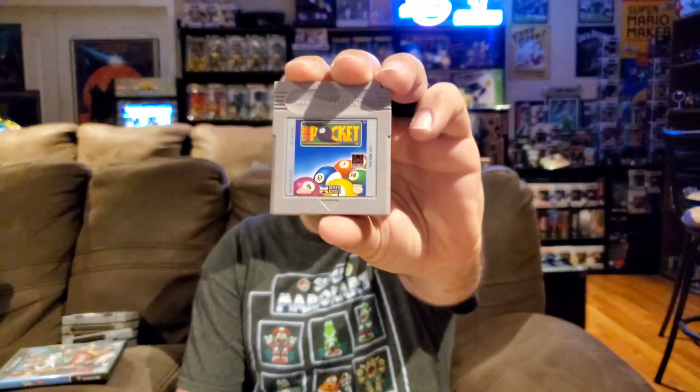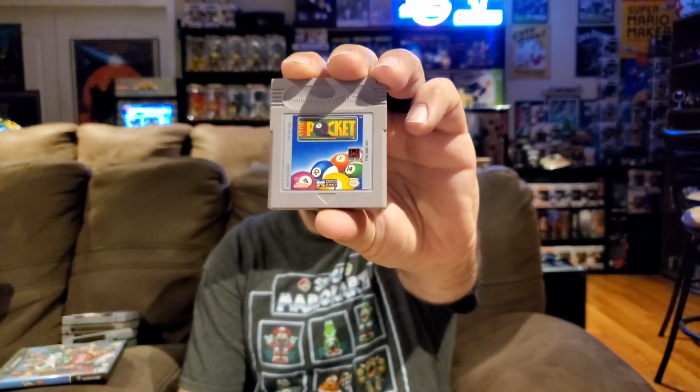Alright, so I think we are down to handhelds, guys, so the rest of these should be Game Boy games. So let's get this started, and I'll show you guys the Game Boy games. Alright, so first up, we have Side Pocket for the Game Boy.